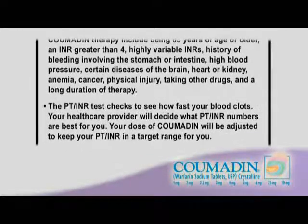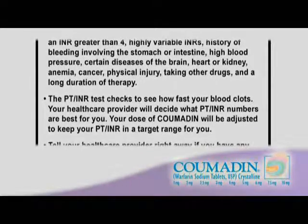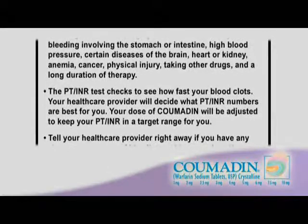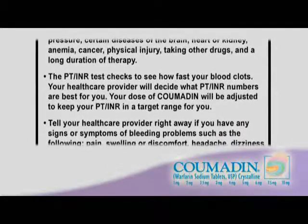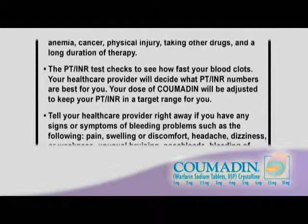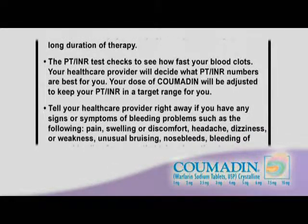The PT-INR test checks to see how fast your blood clots. Your healthcare provider will decide what PT-INR numbers are best for you. Your dose of Coumadin will be adjusted to keep your PT-INR in a target range for you.